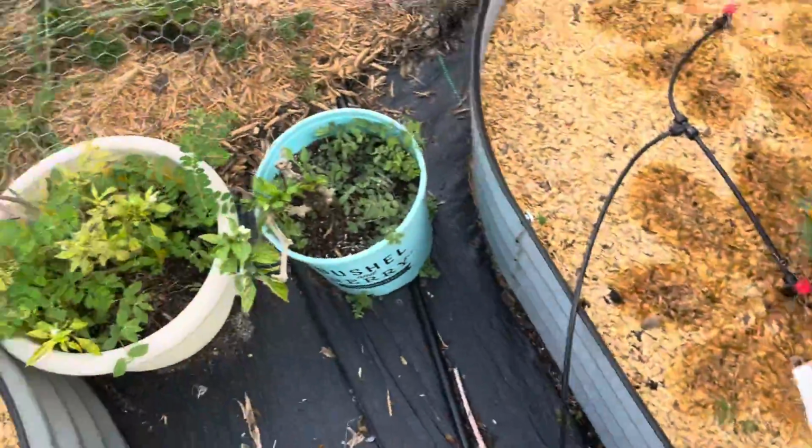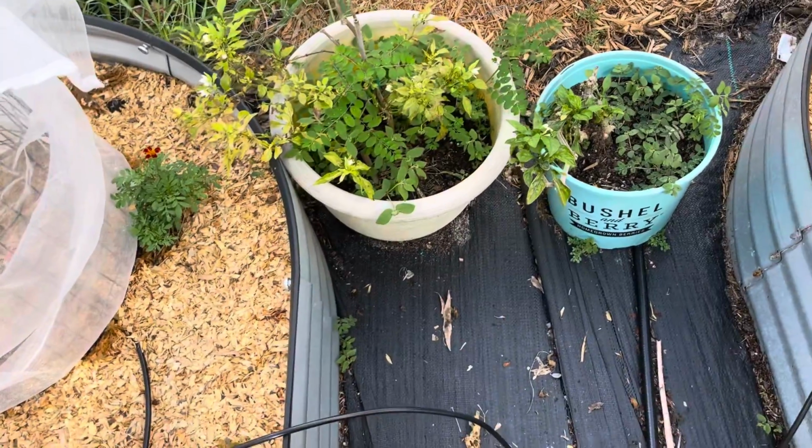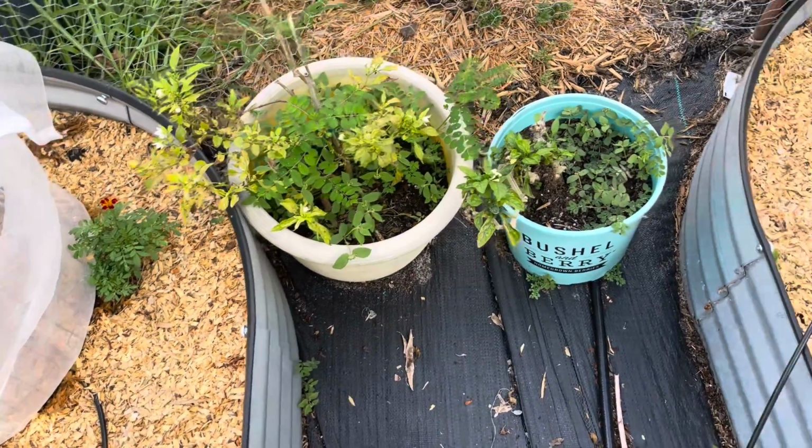I believe this is another Peter Pan squash. These peppers are from last season. This is another squash plant that is doing well.